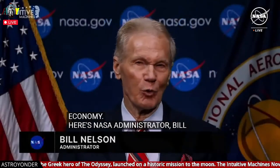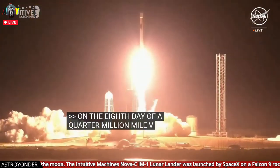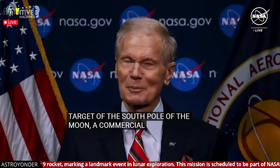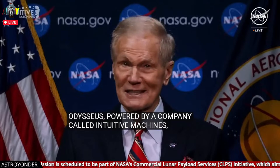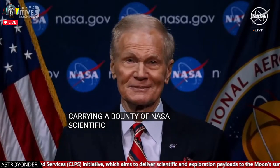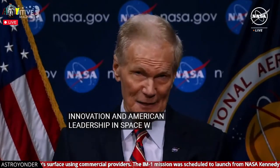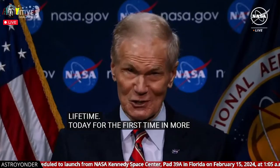On the eighth day of a 250,000-mile voyage, a voyage along the great cosmic bridge from the launch pad at the Kennedy Space Center to the target of the south pole of the moon, a commercial lander named Odysseus, powered by a company called Intuitive Machines, launched upon a SpaceX rocket carrying a bounty of NASA scientific instruments and bearing the dream of a new adventure in science, innovation, and American leadership in space. Well, all of that aced the landing of a lifetime. Today, for the first time in more than a half century, the U.S. has returned to the moon.